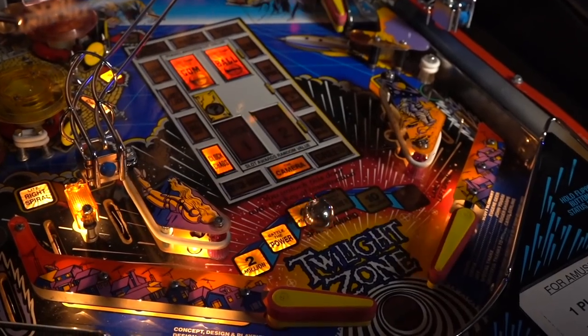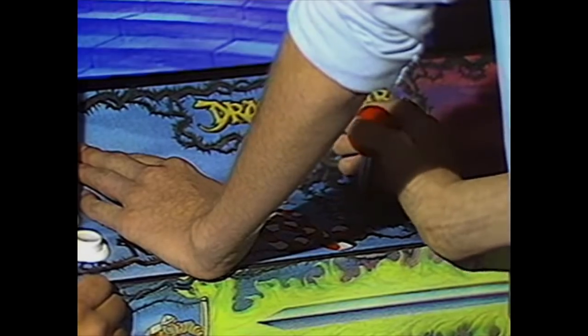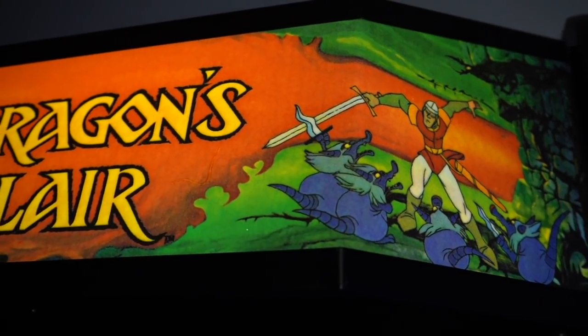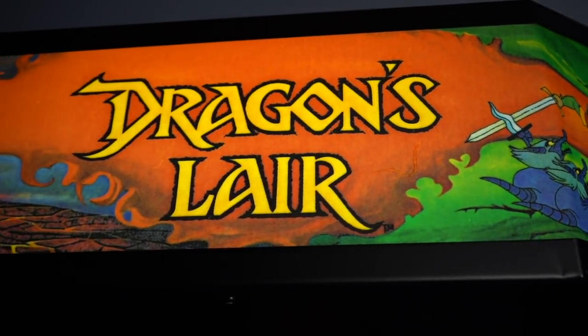All right, so yes, I was super pumped about the Twilight Zone machine and I absolutely love it and it is amazing. But the arcade cabinet my wife got me is my true Holy Grail machine that I have wanted since the seventh grade. And that is an original Dragon's Lair arcade cabinet. This is a refurbished 1983 original Dragon's Lair cabinet.